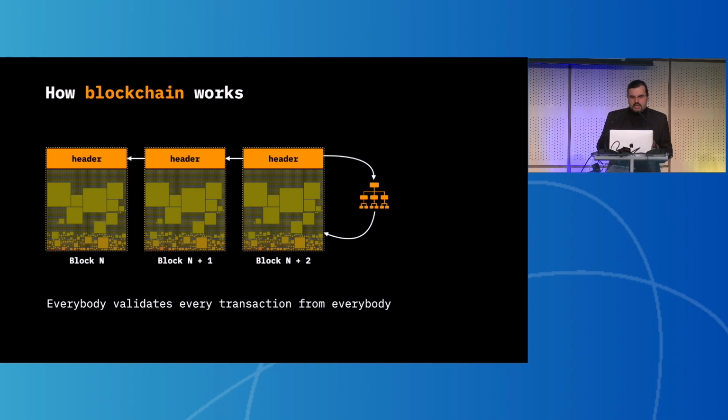How does blockchain work today? Blockchain is literally a sequence of blocks, a chain of blocks, where the header of the block points to the previous block, commits to the hash of the previous block, and the block itself contains multiple transactions. And the header commits to these transactions through a Merkle tree. And the core property of blockchain is that everybody validates every transaction from everybody.